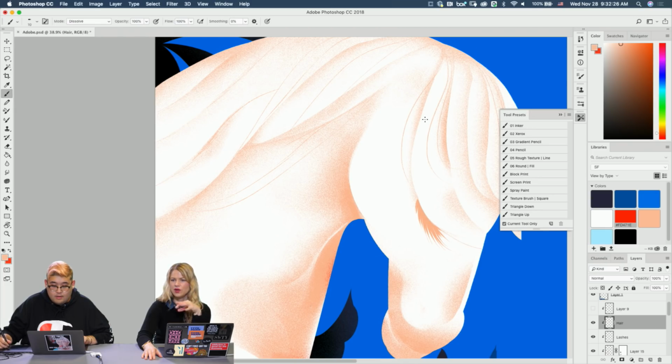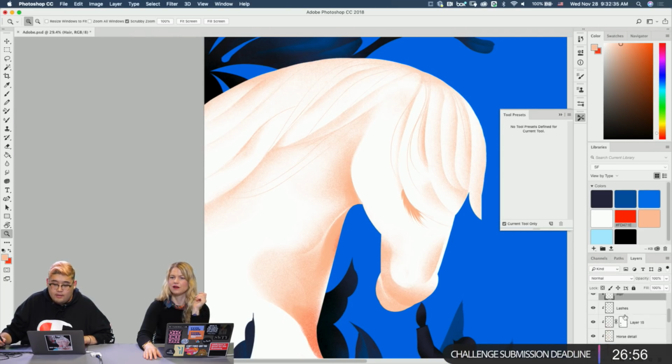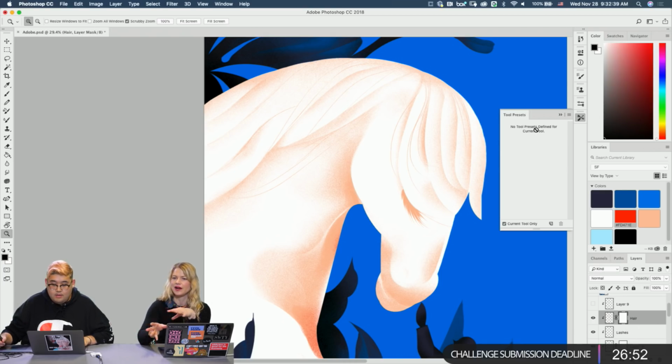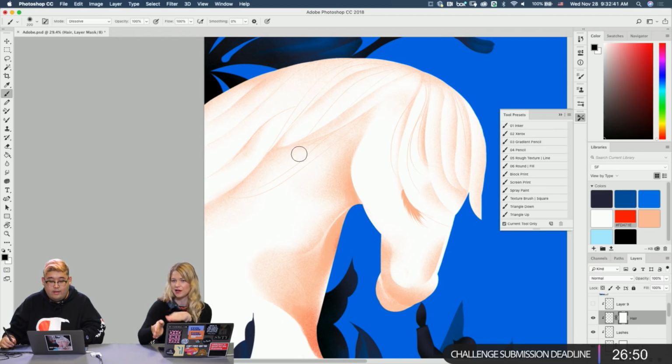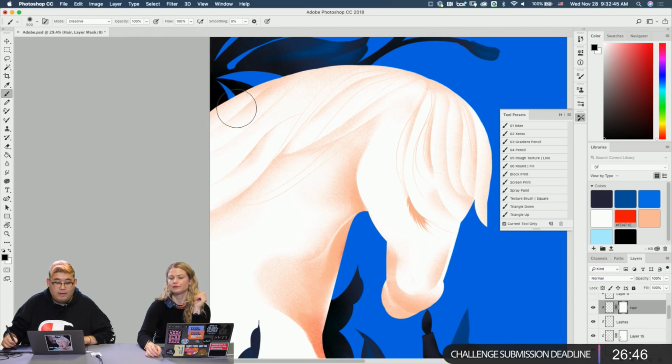So people know this horse is on a mask, right? So that you're not going out of the lines? Yes, it's on one of these. It's masked. Got it. So it applies, it's piggybacked onto the horse layer. Yeah. This thing. My favorite.